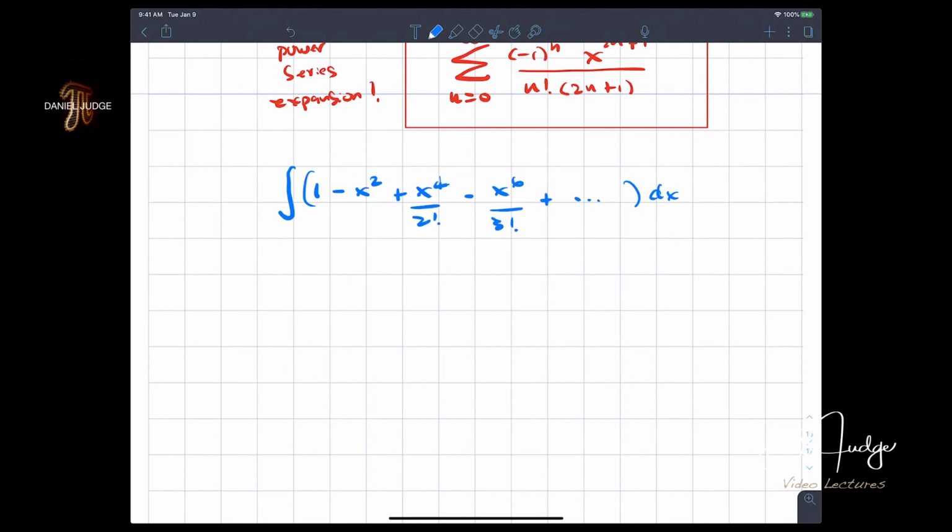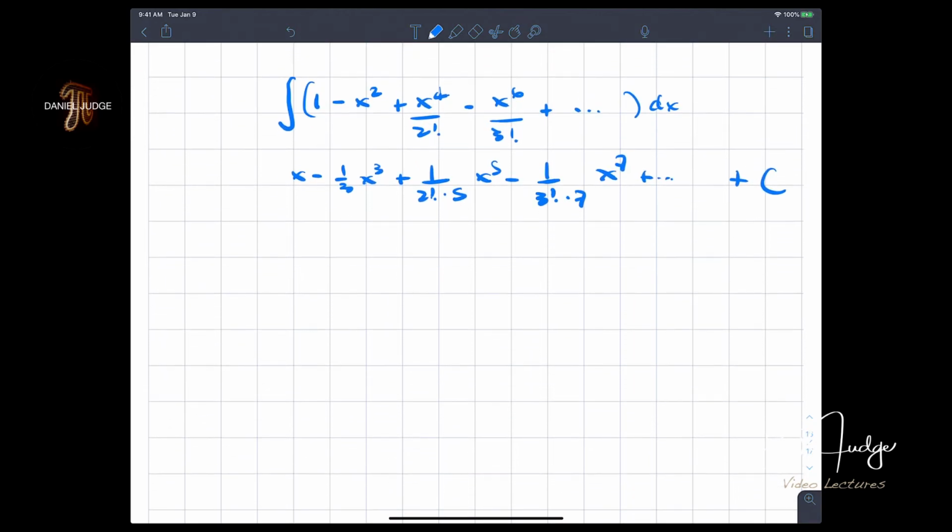So this is why you say, okay, I'm going to end up with, and there's a constant here somewhere, x minus, by properties of integrals, 1/3 x to the 3rd power plus 1 over 2 factorial times 5 x to the 5th minus 1 over 3 factorial times 7 x to the 7th forever. And don't forget there's a constant here. And you get x minus 1/3 x cubed plus 1 over 5 times 2 factorial x to the 5th minus 1 over 7 times 3 factorial x to the 7th plus forever.